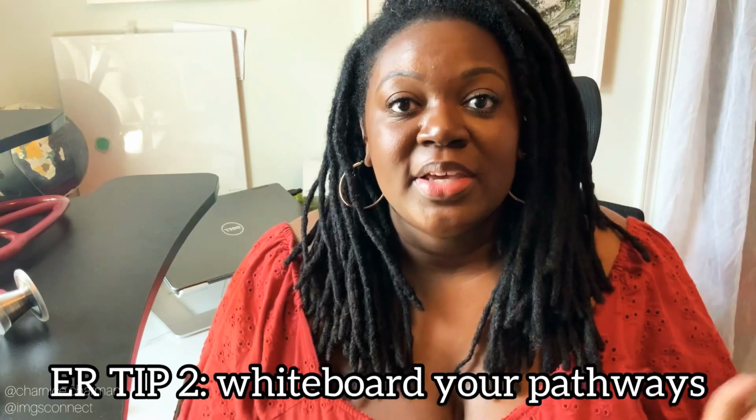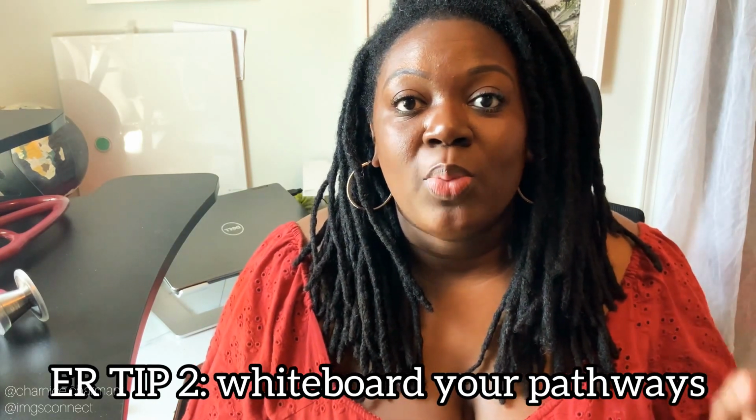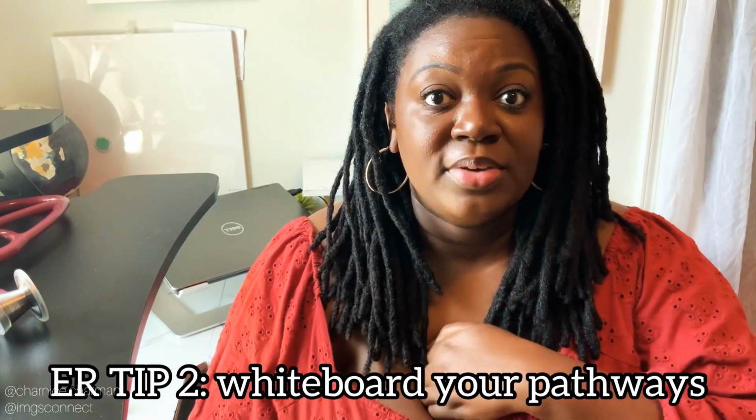My second tip is to make sure that you are whiteboarding your pathways all the time. They're very important. You have to know every step. You need to know how cortisol is made. You need to know how testosterone is made. You need to know all those things. You need to know where things are coming from. What are the pathways? They're very high yield, and they'll test you on them. So I would whiteboard those every day.